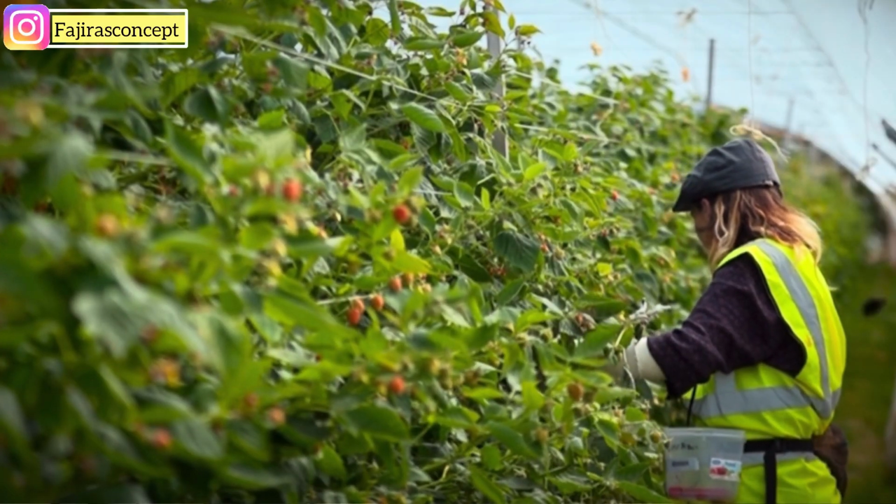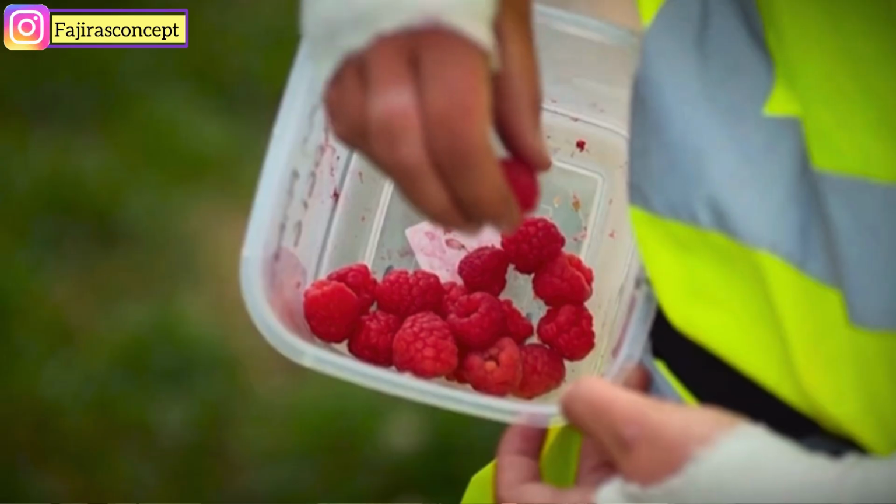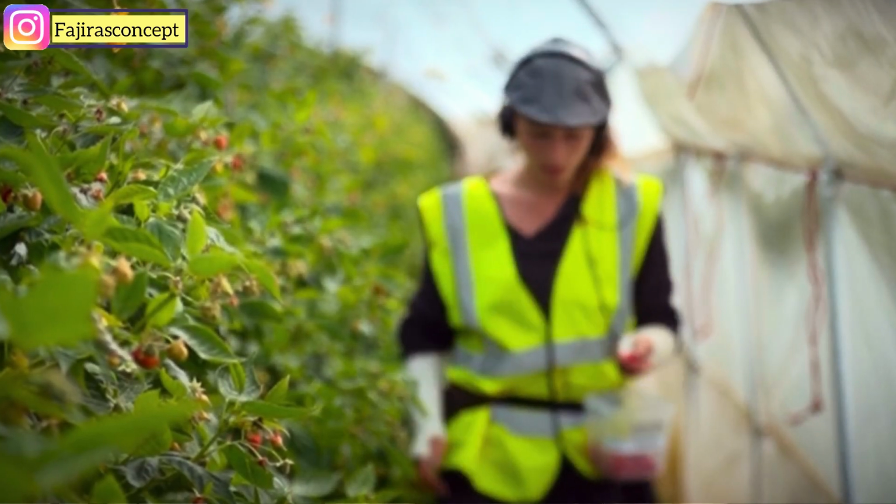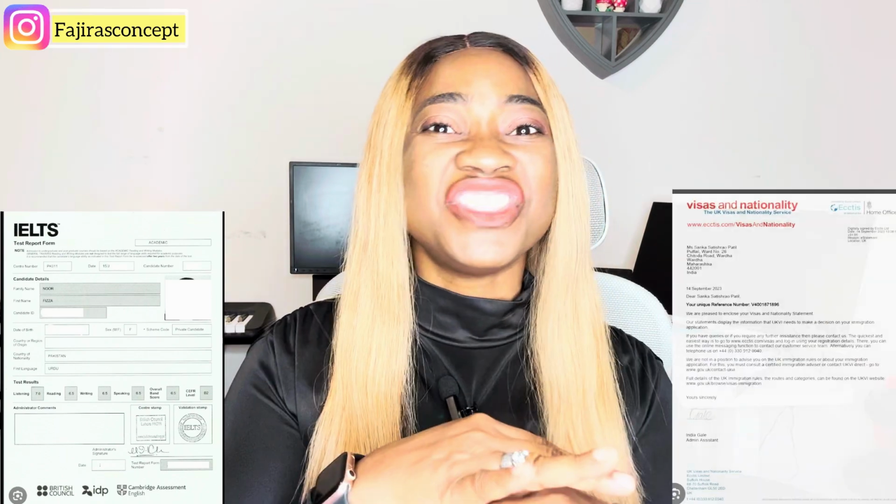Now, one of the things about this visa is that you do not need IELTS, because it's not a visa that leads to settlement in the UK. So you do not need English proficiency, either IELTS or NARIC. You don't need any of them. You don't even need a university degree to move to the UK on the seasonal worker visa. All you need is a valid COS, your passport, and other documents, excluding those required in other visa applications that are not required in the temporary worker visa.